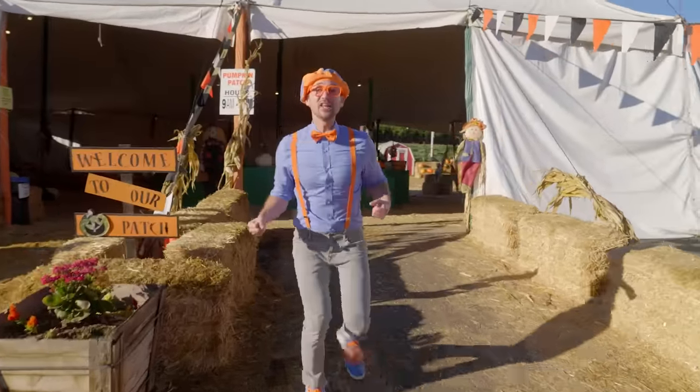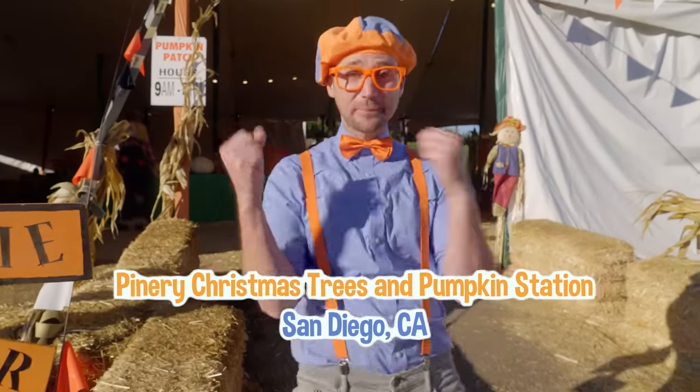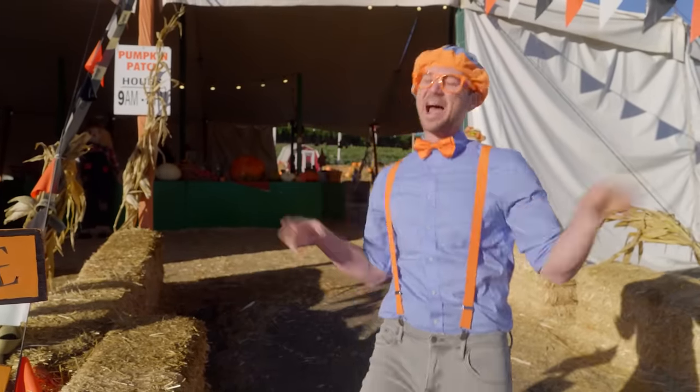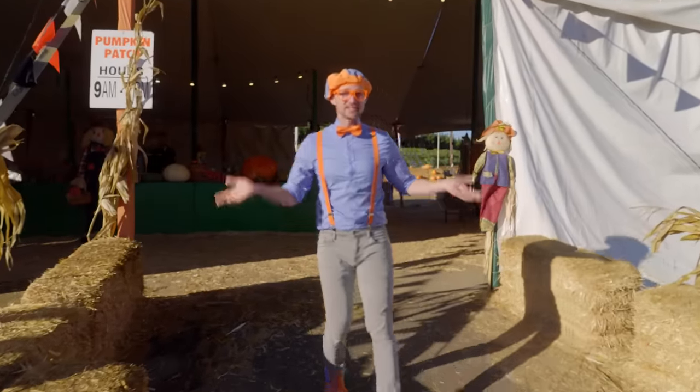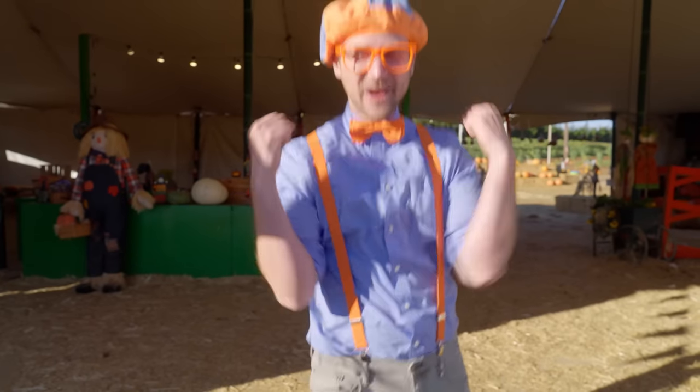Me, Blippi, and look at where we're at! Yeah! Today we're at Pine Tree Christmas Tree and Pumpkin Station in San Diego, California. I love this time of year. Yeah, it's the fall time, and I love pumpkin patches. And today, you and I are gonna explore a pumpkin patch.